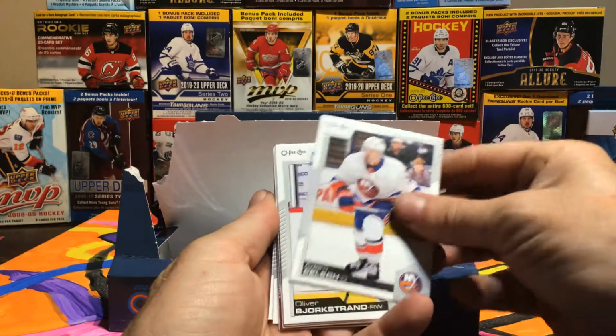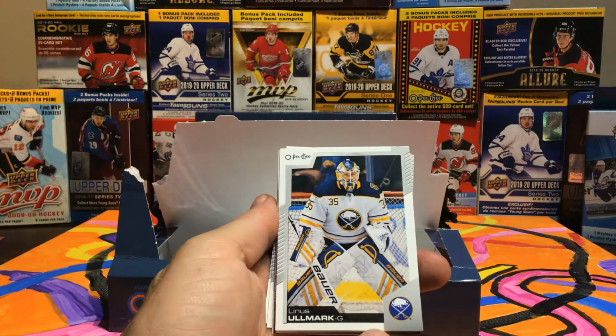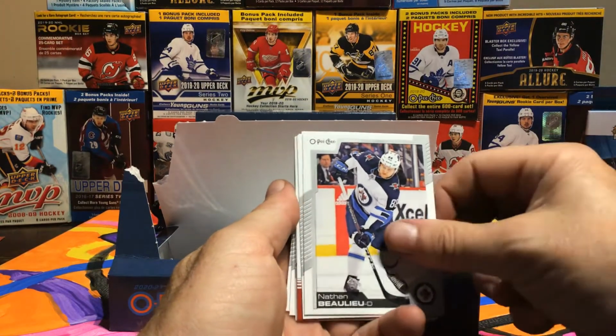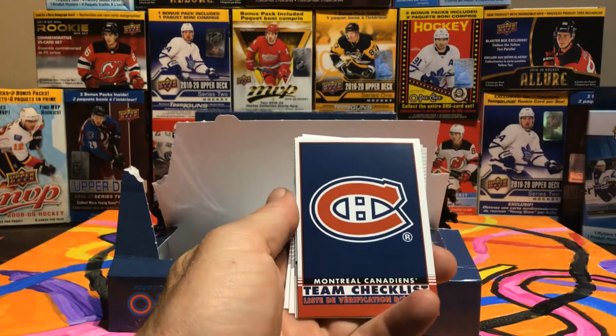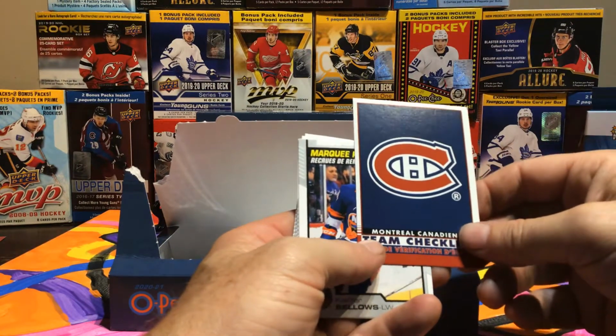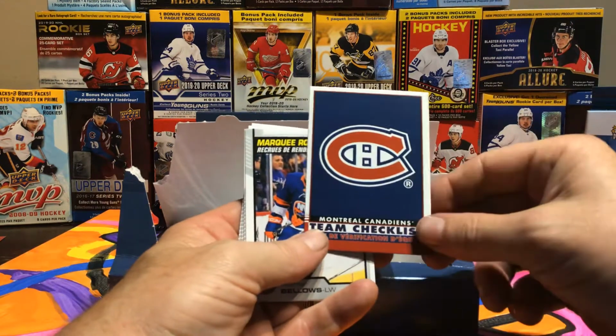Adam Pelech. Oliver Bjorkstrand. Linus Ullmark. Nathan Bastian. Kyle Clutterbuck. Montreal Team Checklist Retro. Nice. Like a little offset. Is that off center on purpose? It looks a little thicker on the right side. Yeah, doesn't it?